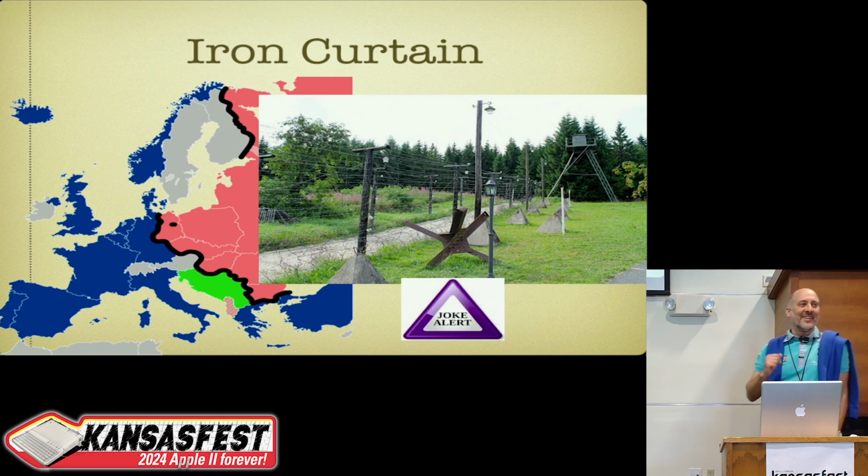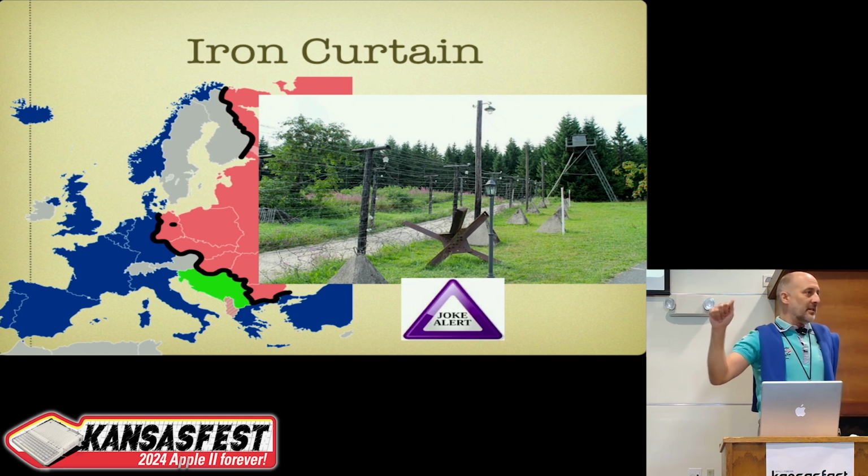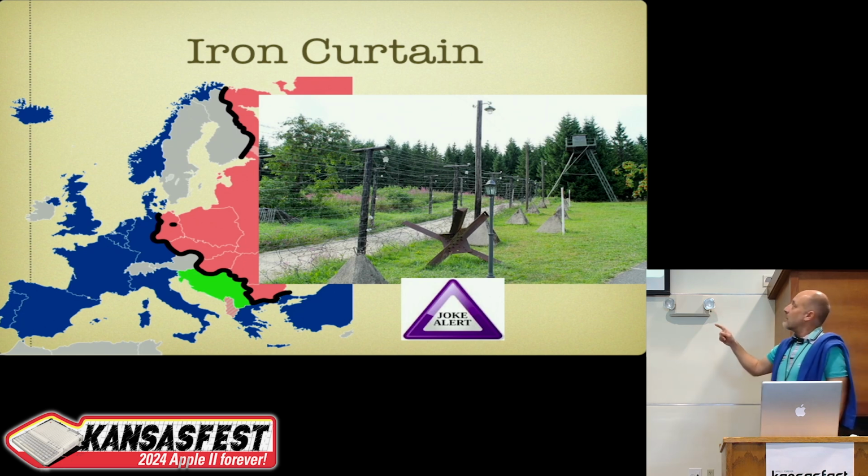Time for a joke. Father and son walking through the forest, they arrive at the fence. The son has a question: who lives behind the fence? The answer is, we do. And that's just about it.